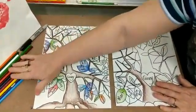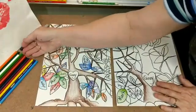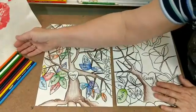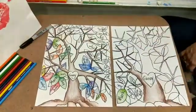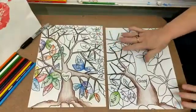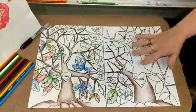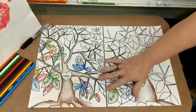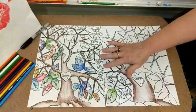If you get stumped and you can't think of any names to put on your tree, ask your sister or your brother or your mom or your dad. Let them look at your tree and go, oh, did you think of so-and-so? And see if they can help add some names to your trees. So make your cool looking trees. Look, I have a forest going here. Looks kind of cool when you put it side by side. That would be really cool if you were doing this with your friends.